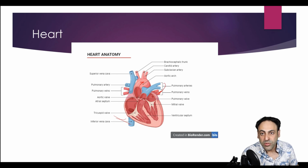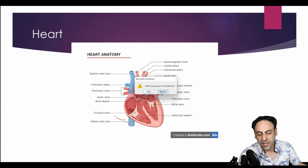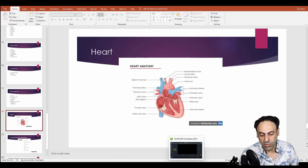This is a normal human being that has been born as a baby, it has come to the world, or even a regular person as an adult. Okay, this is how it works. But this is not exactly what happens in a baby. In a baby, it's going to be a totally different story.